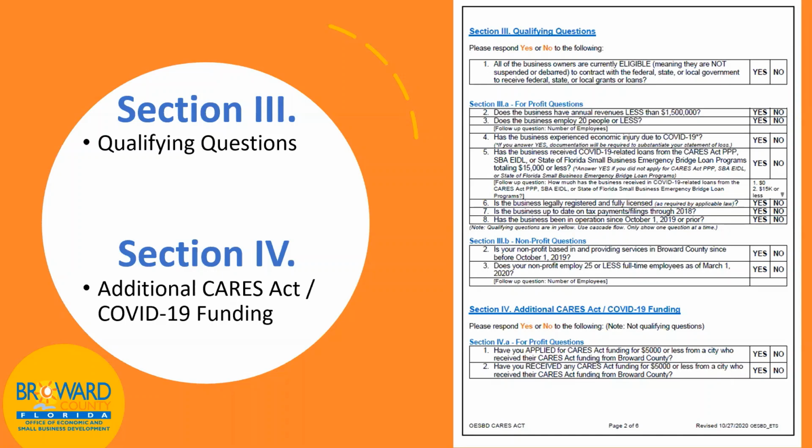Section 4 will inquire whether you have received additional CARES Act or COVID-19 funding. It is important if you have applied or received funds from any Broward County municipality or city that you are aware of the source of that funding. If you are not aware, you would need to contact the city that provided you the funding and make sure you understand the source of the funding so that you can answer these questions accordingly.